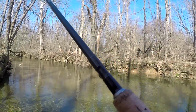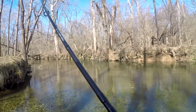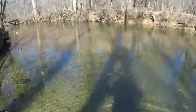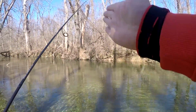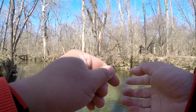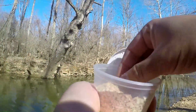Look at that. Got another one. Another one. This is a nice size one too. Fighting real good on the ultralight. Holy smokes, look at that. Wild, oh, we got off. But do you guys see that? Wild brown. I don't think those are white sucker at all. Wow, that was a nice size one too for a wild brown. As soon as I looked at that, the fish was like, I don't play this game.